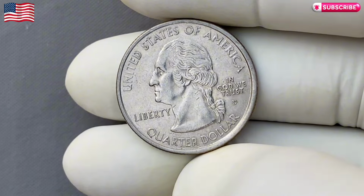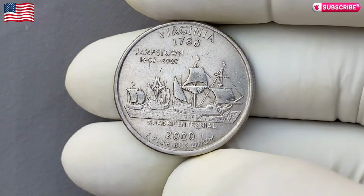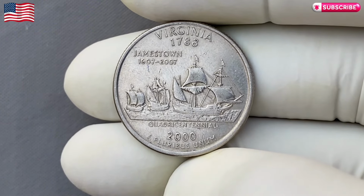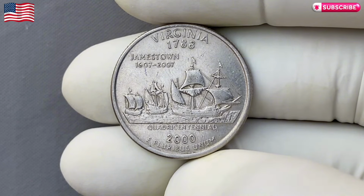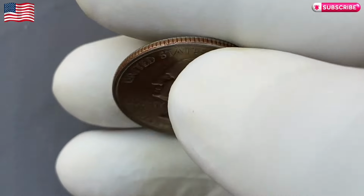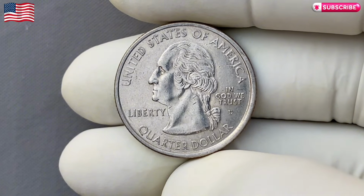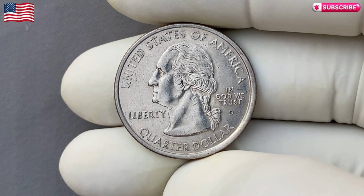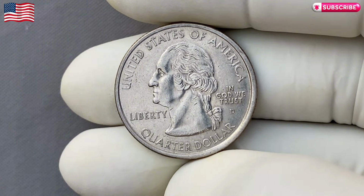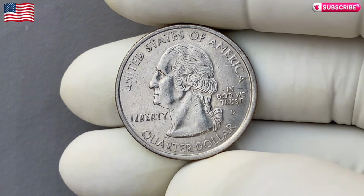Now, most of the 2000 Virginia quarters were produced in large numbers and circulated widely, but here's the catch: rarity is what makes this coin stand out. Like many coins from the 50-state quarters program, some of the Virginia quarters contain minting errors that could make them worth far more than their face value. And I'm not just talking about a little wear and tear, I'm talking about rare, collector-worthy mistakes that make some of these quarters incredibly valuable.